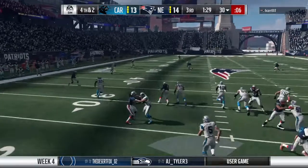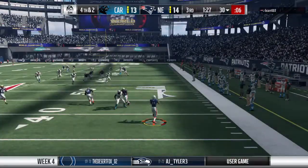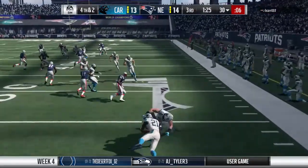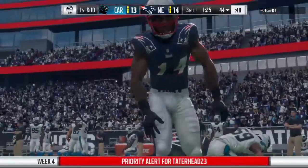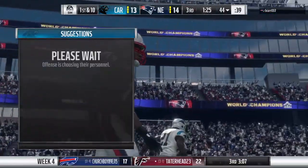And now a low liner. I think he mishit it. That's taken it around the 40. Officially, that'll be marked down as just a 28-yard punt. And the Patriots take over.